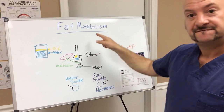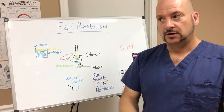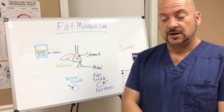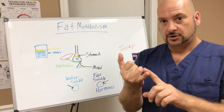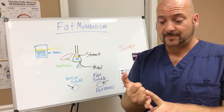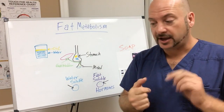Today we're going to talk about fat metabolism. So what is fat metabolism? Well, there are three things that we eat that we get fuel from. One would be carbohydrates, which is sugar. There are simple carbohydrates and complex carbohydrates. There's protein, and then there's fat, okay?